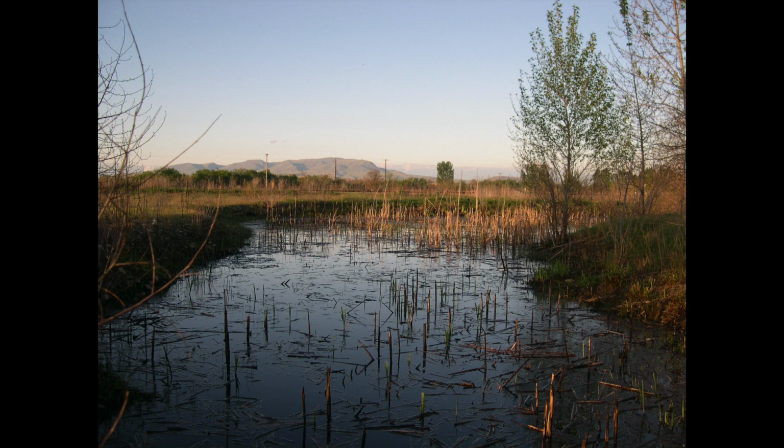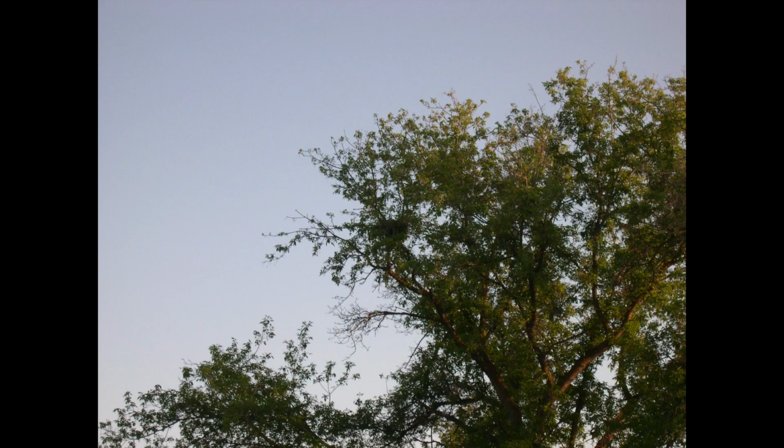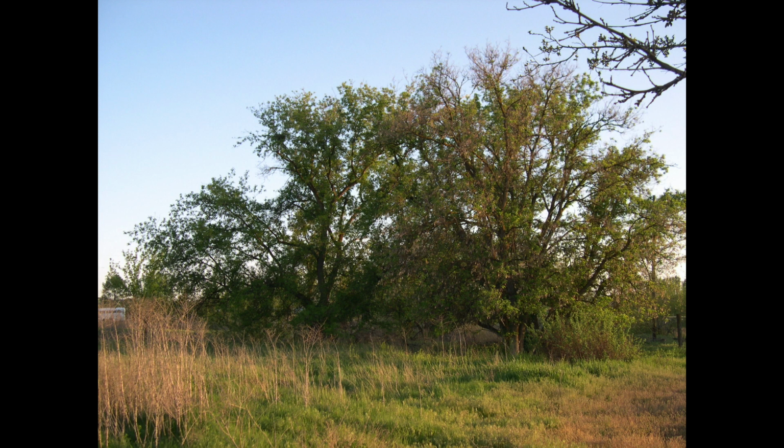And then here's some of the cattails and all that were growing with the trees around the pond that was on the property. The property was not marshy at all, and I know you don't see it, but there's a bunch of birds making a lot of noise in those trees. And then these are the trees that border the property on the riverside of the property.